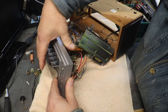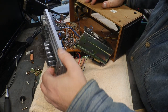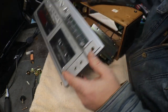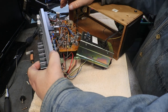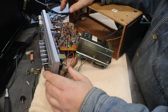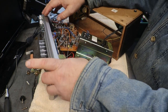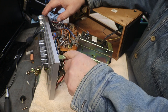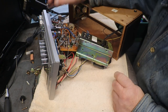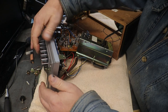Yeah, you try and do it upside down. And, oh no, that should be record, right? Yeah, the next one is play. So when you push play and record, this should move over like that and switch to record mode. That'll be the record switch. Okay.